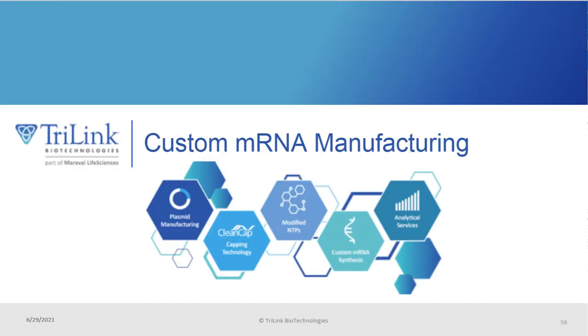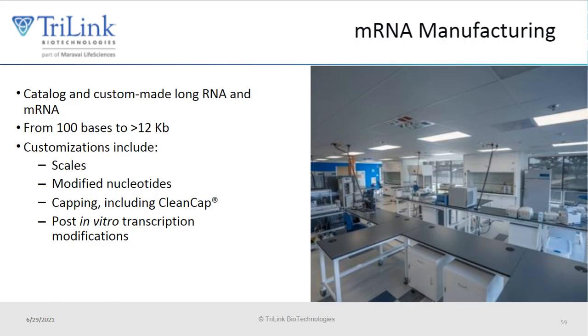More specifically, for custom mRNA manufacturing, we can walk you through the entire process, again, starting from your plasmid design, your capping strategy, modified NTPs, and custom mRNA synthesis. Our capabilities include catalog and custom-made long RNA and mRNA, anywhere from 100 to 12,000 bases. Customizations can include your scale, modified nucleotides, capping, as well as post-in vitro modifications if necessary.